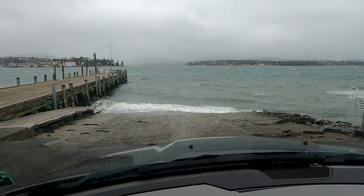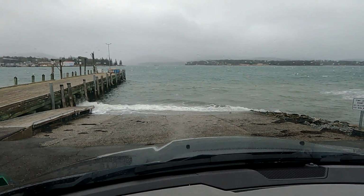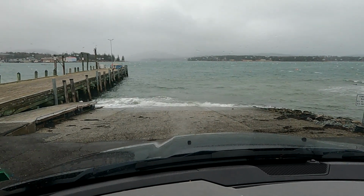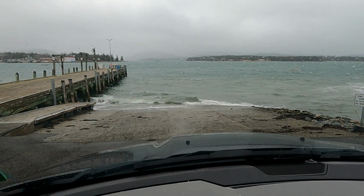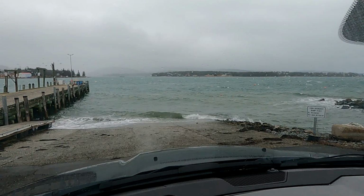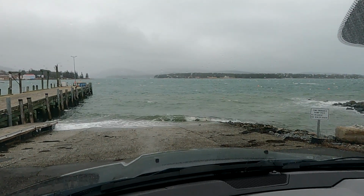You can see today would not be a good day to launch your boat or haul it out at this ramp. There's some pretty good size waves coming in here that would make it a little tricky to haul or launch your boat. And if you're out on a mooring, you would definitely be getting a bouncy ride right now.